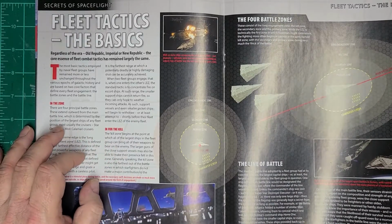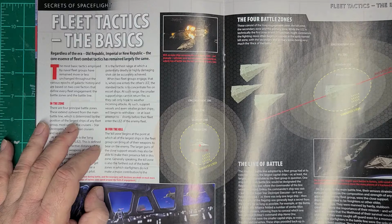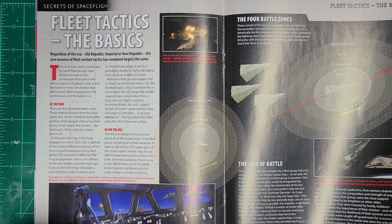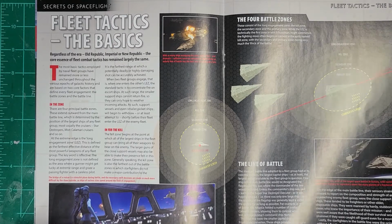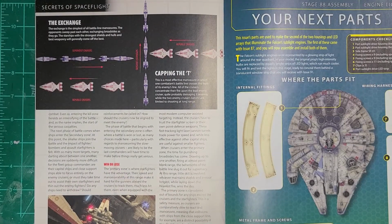The kill zone begins at the point at which all of the largest in the fleet group can bring all their weapons to bear on the enemy. The larger guns of the close support vessels may also be able to make their presence felt in this zone. Generally speaking, the kill zone is also the furthest out of the battle zones in which starfighters do not make a major contribution to the combat. Even so, entering the kill zone heralds an intensifying of the battle, and as the name implies, the start of the serious casualties.